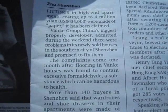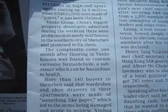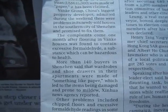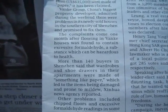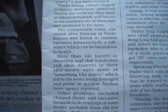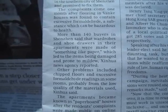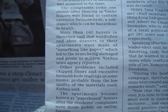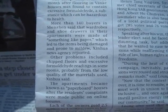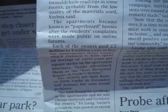Vanke Group, China's biggest property developer, admitted during the weekend that there were problems in its newly sold houses. Complaints come 1 month after the flooring in Vanke houses was found to contain formaldehyde, a substance that can be hazardous to health. More than 140 buyers said that their wardrobe and shoe drawers in the apartments were made of something like paper. They literally crumbled when they were first used. This is after they purchased the home.